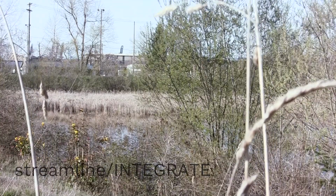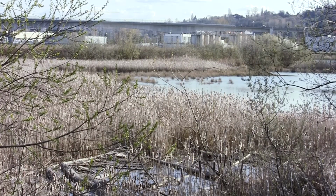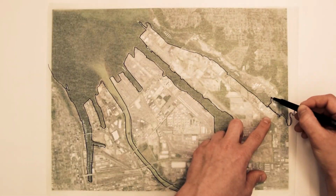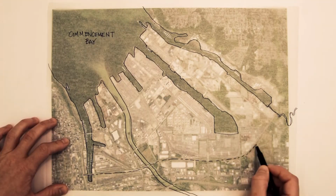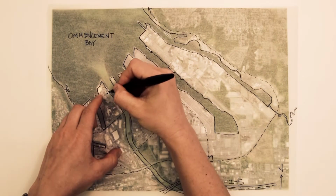The site is already functioning efficiently for the processes that feed the global import and export of lumber, vehicles, molasses, and containers. But in order for the site to continue to evolve and be resilient, it, like so many urban waterfronts, will need to provide more public space and opportunities for multiple uses.